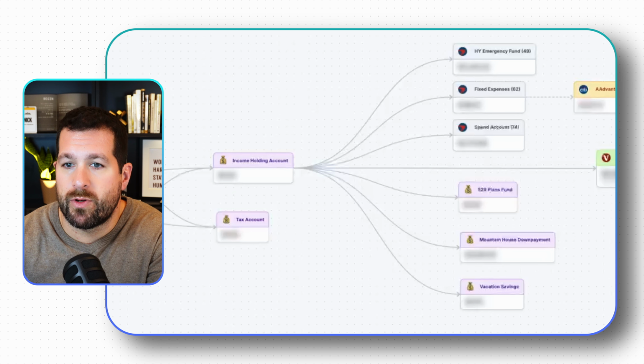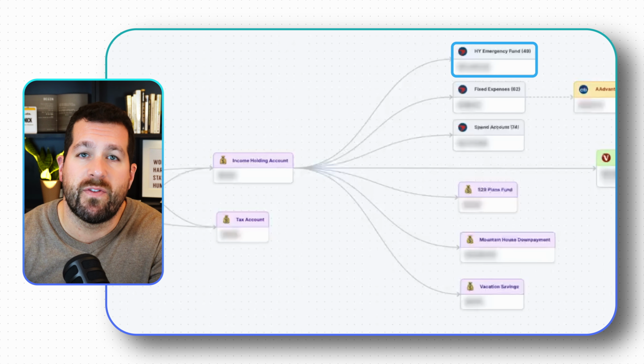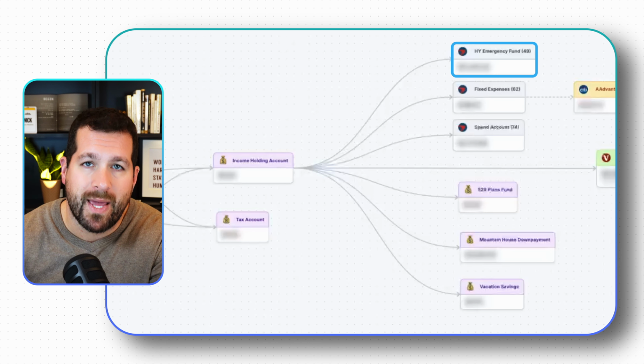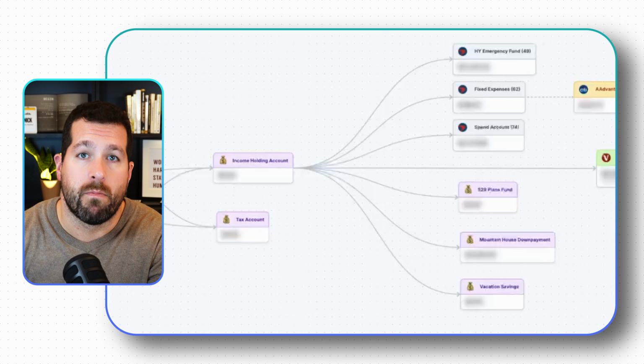Then they have it set up so that money is going to their high yield emergency fund, a great way to use it. And in this case, I think there was a top up rule, and we cover the top up rule in this video here if you want to take a look. It's an amazing resource to have when it comes to trying to fulfill goals, especially your emergency fund.